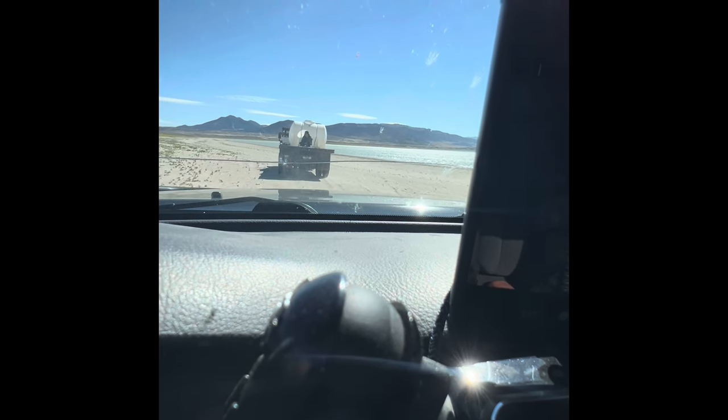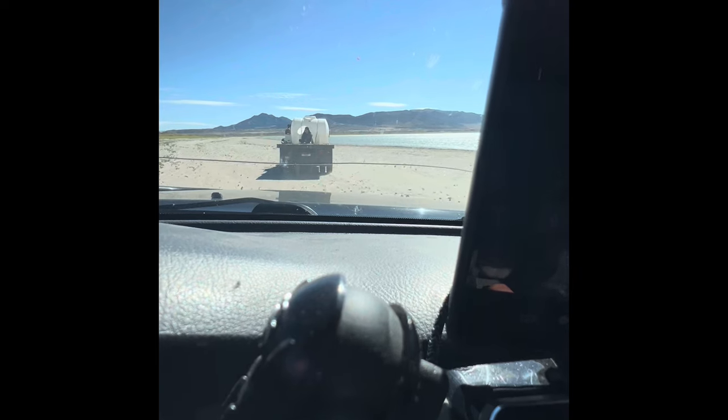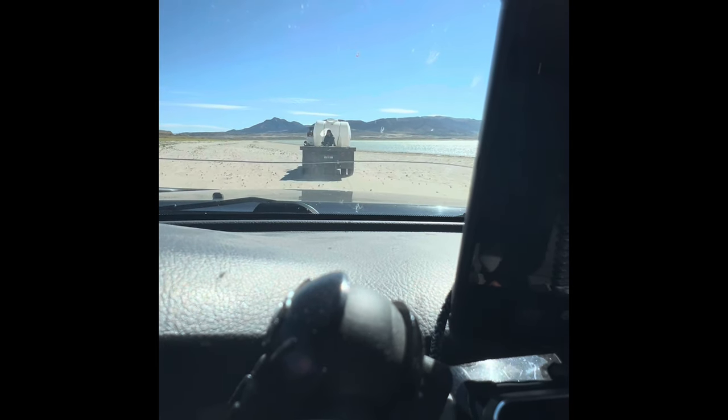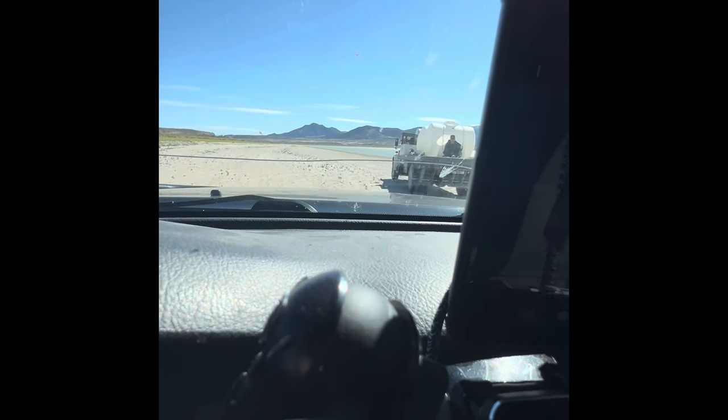Right ahead of us here, we have our anchor truck. The staff of the Sandy Beach here is going to use this truck to give us an anchor so that we can hook up to the stuck vehicle and attempt to pull it out with a winch and some pulleys.